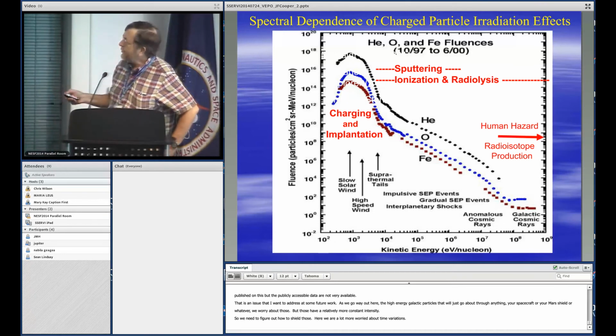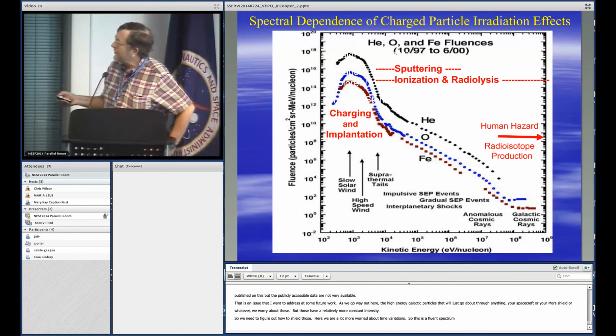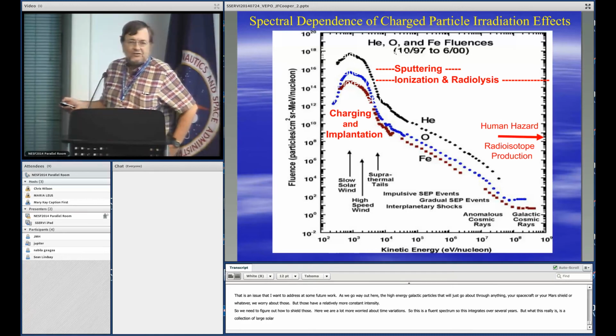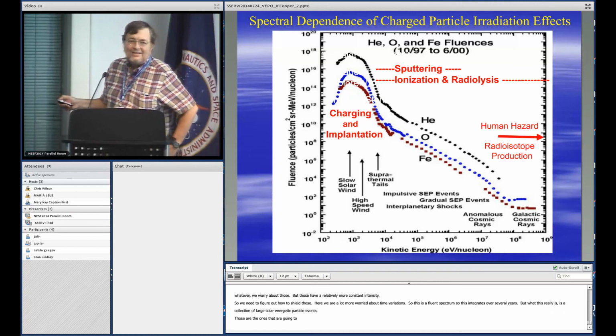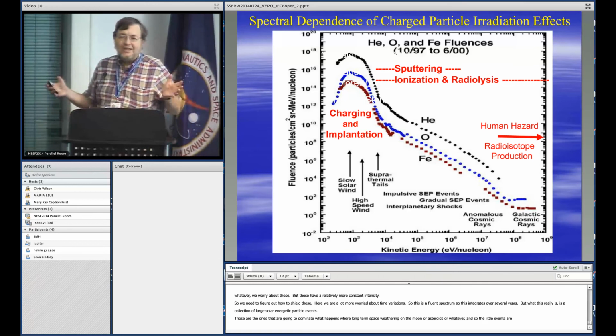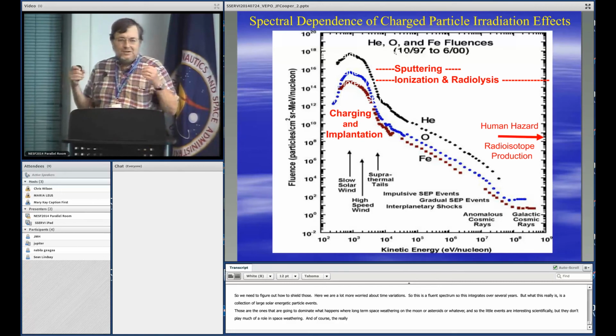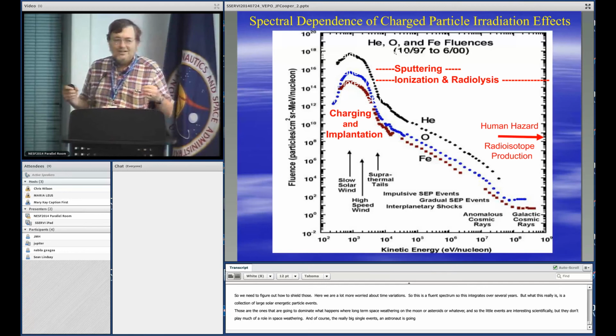So this is a fluence kind of spectrum. So this integrates over several years. But what this really is is a collection of large solar energetic particle events. Those are the ones that are really going to dominate what happens for long-term space weathering, on the moon or asteroids or whatever. And so the little events are interesting scientifically, but they don't play much of a role in space weathering. And of course, the really big single events, an astronaut is going to have to worry about because you've got to run for cover. You've got to dig your hole.